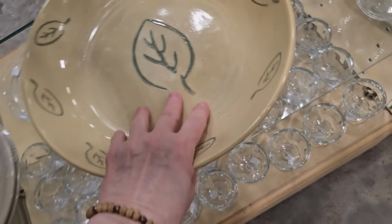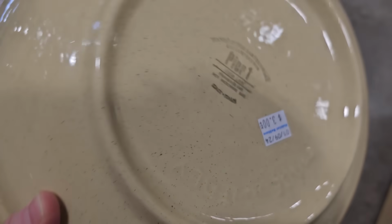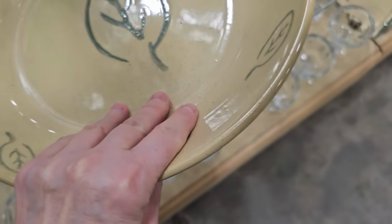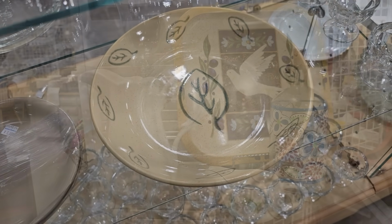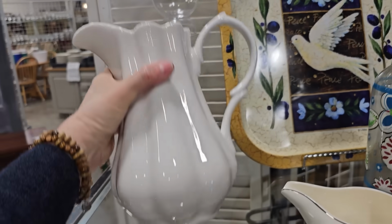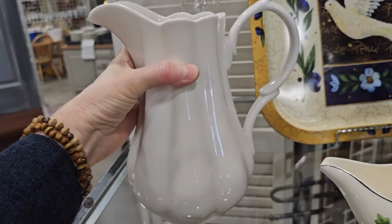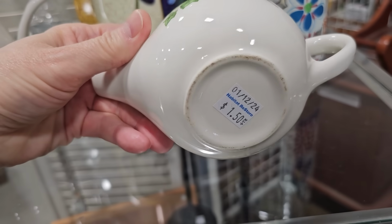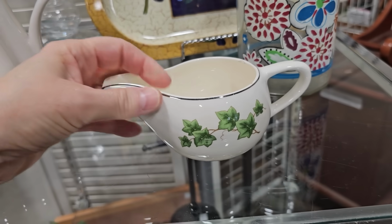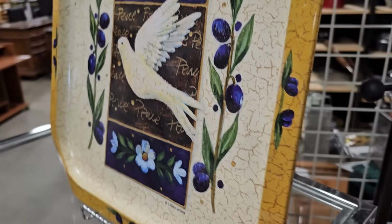So this large pasta bowl was sold at Pier 1 Imports, made in Italy, $3. Oh, and look at this picture, $5. Again, I think that'd be a perfect flower vase. Oh, and I like this creamer with the ivy on it, $1.50. And here's a serving tray for $2. Oh, that's pretty with the olives and the dove.